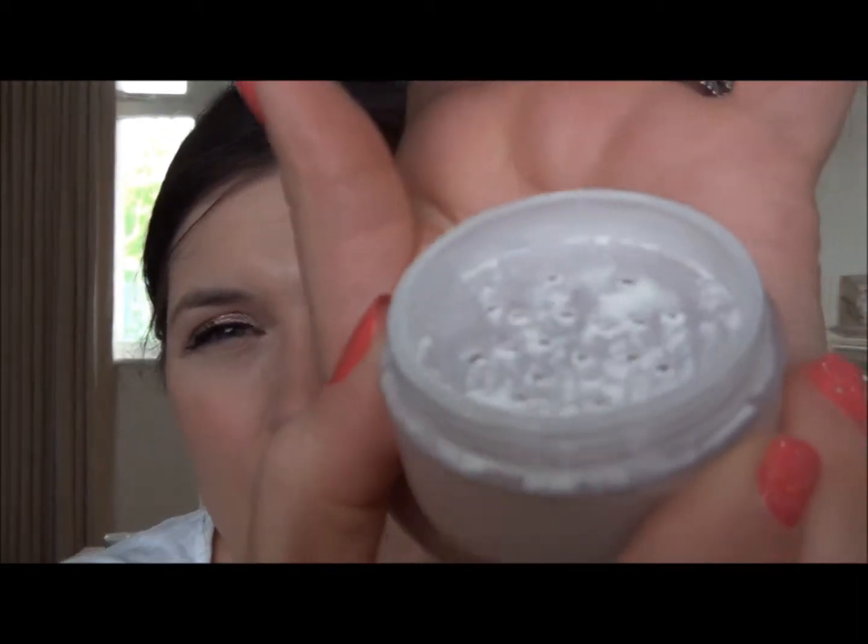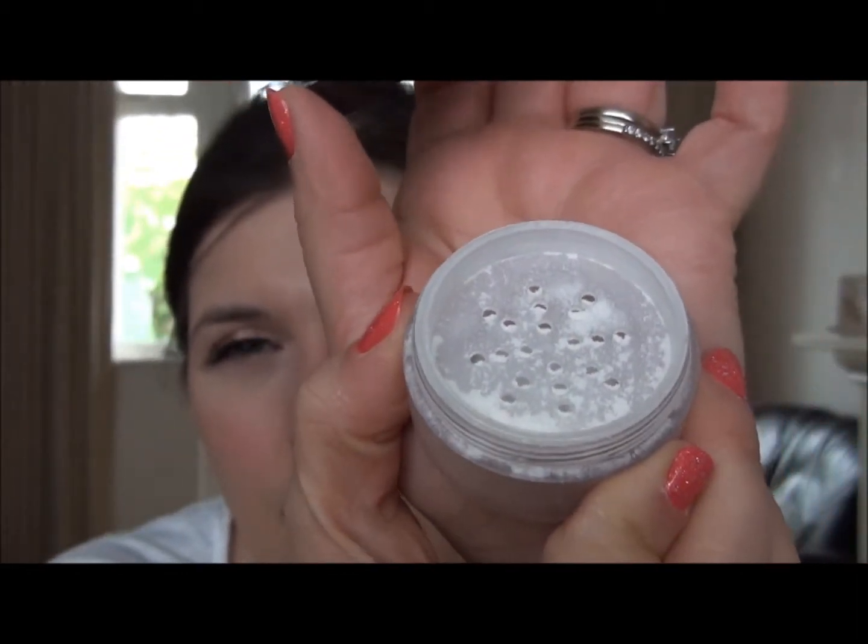I don't want it to look too cakey, so this is very finely milled. It's almost like talcum powder. I don't know if you can see, but it's a very light, sort of feather-like powder, if that's the right way to say it. It's just a translucent powder. It has kind of a brightening effect to it. It just makes it look lighter under there, but not so light that it looks obvious you've got powder there.